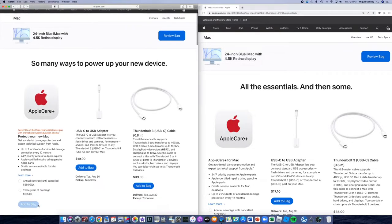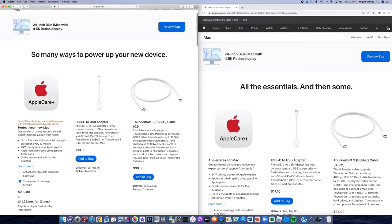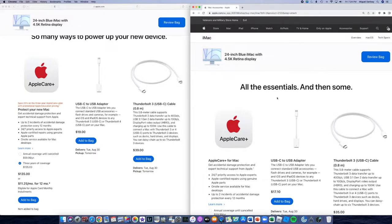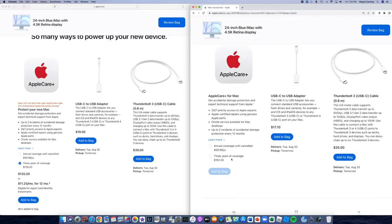Let's go here. For the education site, it actually has an additional 20% off on AppleCare. That means AppleCare has a bigger discount for the education site currently because they're running a promotion. So we'll take it. For the veterans and military site, it has AppleCare only at 10%, which is okay. That's fine. That was expected.